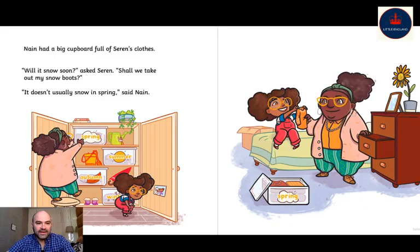Nain had a big cupboard full of Siren's clothes. This is a cupboard. This is a cupboard with clothes. These boxes have clothes in them, okay, for each season. Does your mom or dad have a cupboard with clothes in the boxes for the different seasons? So maybe your snowy clothes in one box, and your summer clothes in another box?